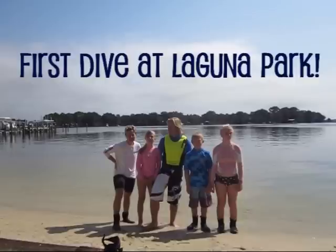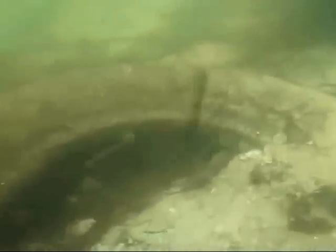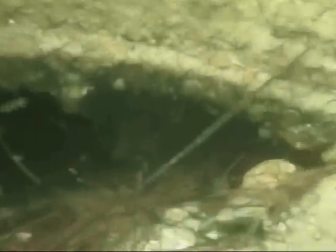This is a picture of us just before our first dive at Laguna Park. And that's me in the water ready to go. The water here is a bit murkier than I expected, but little did I know, I was about to see my first octopus. Octopus are very shy and won't hurt you unless they feel threatened.